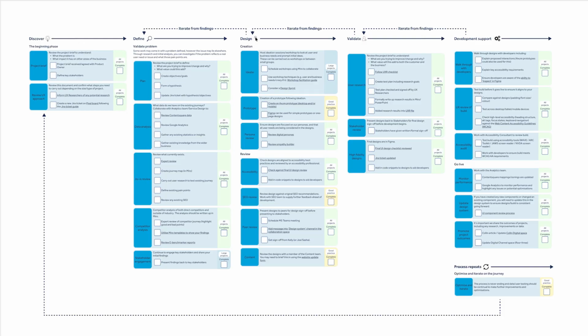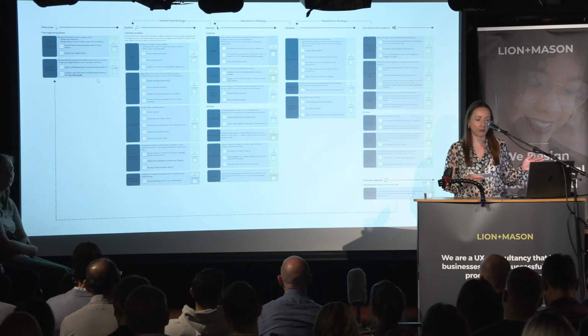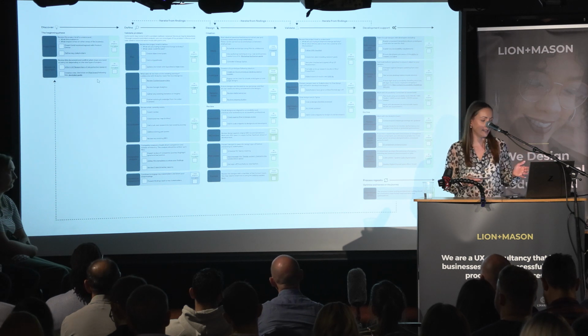So this is just a snapshot of our user-centred design process that we use at Leeds. It was created in Figma and used as an aid for our designers to add onto all of their project files so they can go through it. We've added handy checkboxes and links throughout to allow the designers to step through the process and make sure they're hitting all the steps. It follows the universally known process of discover, define, design, validate, and develop.